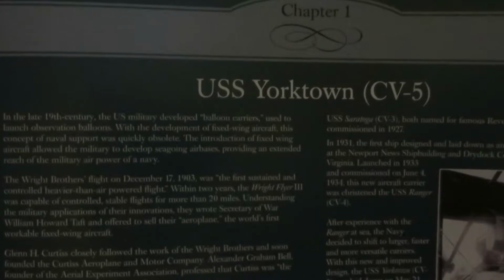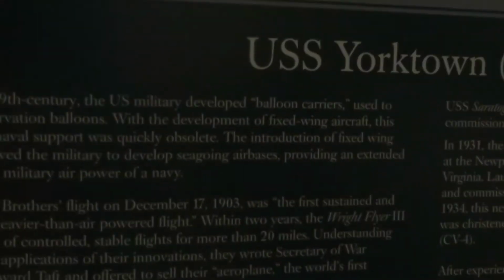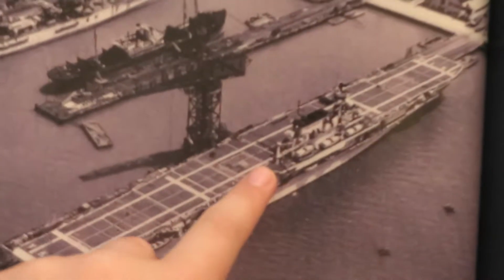USS Yorktown CV-5. In the late 19th century, the U.S. military developed balloon carriers. One sec. Finally, we can see. Sorry guys. Picture. That's the USS Yorktown. And then I think there's someone steering it.